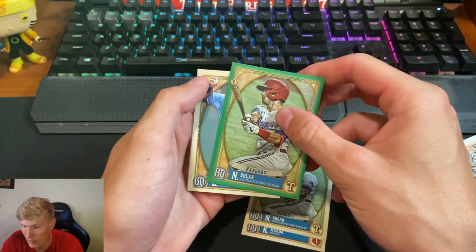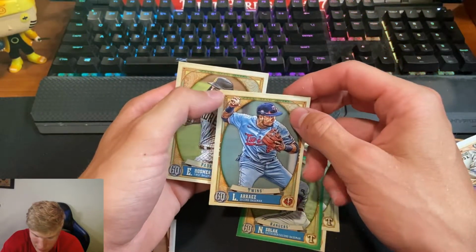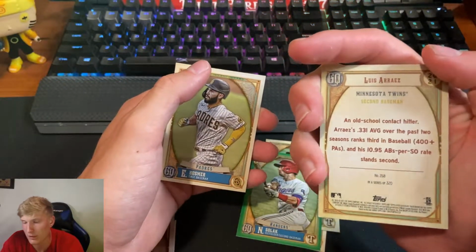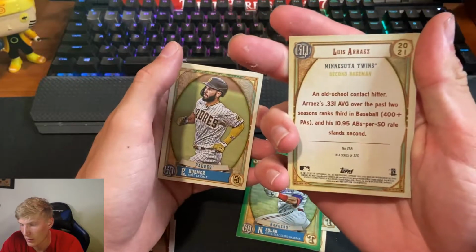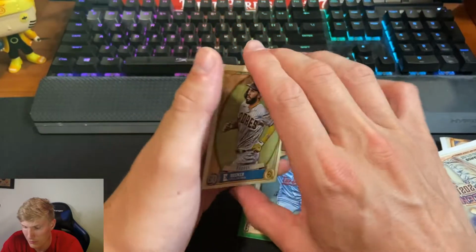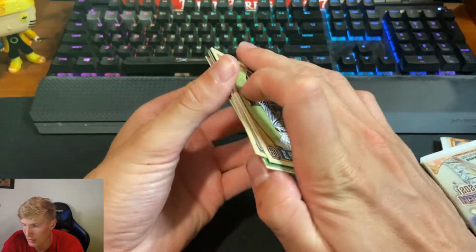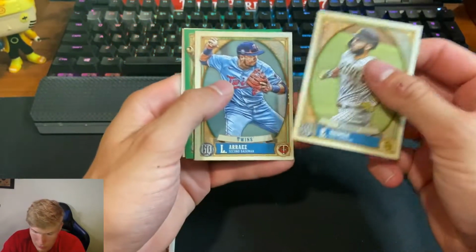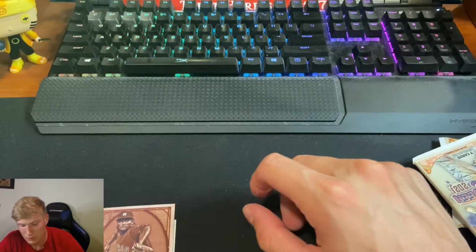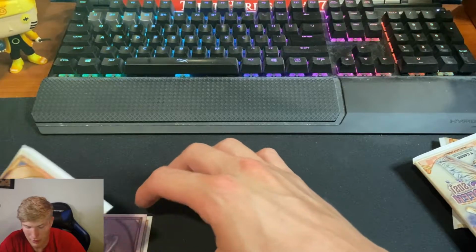So just moving along, we got Nick Solak, Luis Arraez for the Twins. I like this guy. .331 average. That's pretty good if you ask me. But in regards to his other hitting stats, they're not very high, but if you're hitting .331, probably your teammates' problem if you don't have very many other counting stats. So again, not very many rookie cards, but we did pull that monster, so gotta love that.